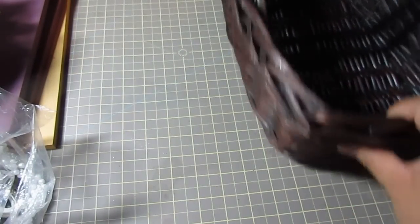So I got this basket right here, a nice wicker. It's reddish brown. I really like the color, and it has a little handle right here, and I'm really happy with it. I've been trying to find more baskets for cheap just because I want to make gift baskets more often. So I got that.